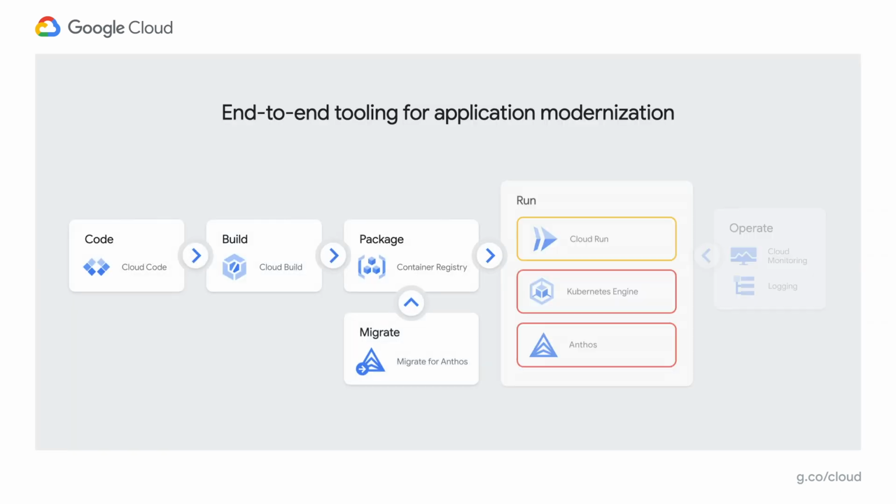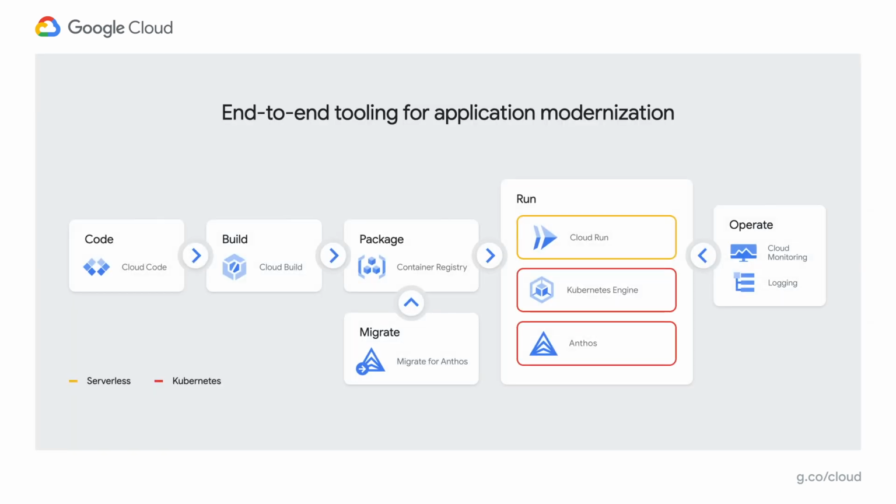We cover every aspect of the application lifecycle with solutions like Anthos, Cloud Code, Cloud Build, Cloud Run, Google Kubernetes Engine, and CloudOps. These solutions work seamlessly with tools you already use and enable you to pursue an incremental approach to modernization. We'll dive into these solutions later in the keynote, but first, let's see how customers are already benefiting from Google Cloud.